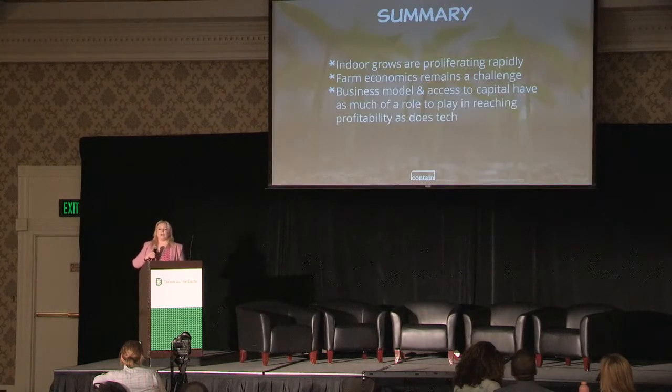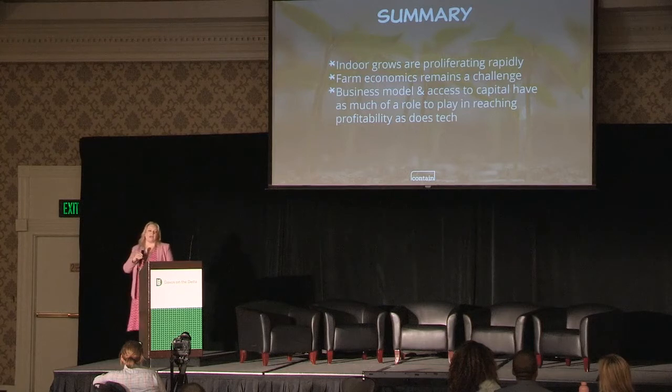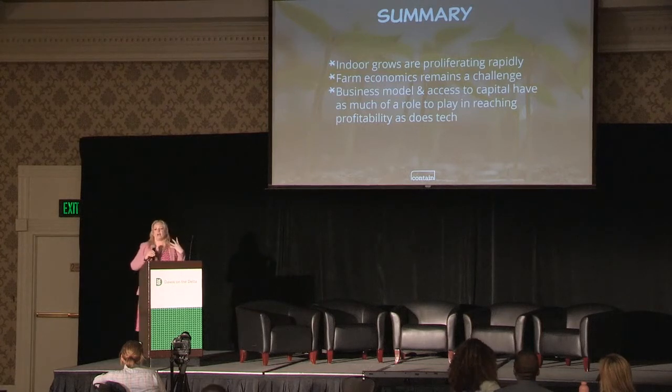So in summary, we don't see indoor agriculture as just growing leafy greens and selling them to supermarkets. We see it as having a much broader societal impact. And for us at Contain, our vision is really to be a part of that impact on the capital provision side.